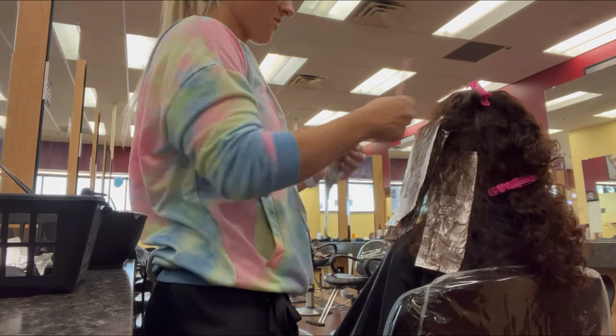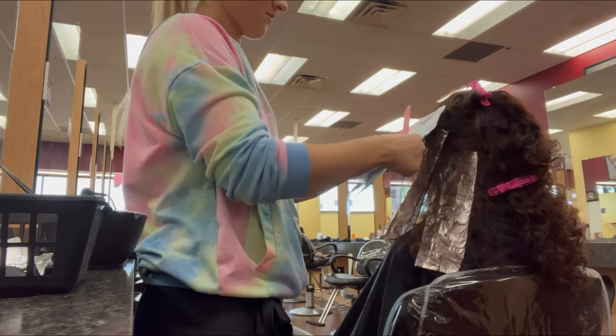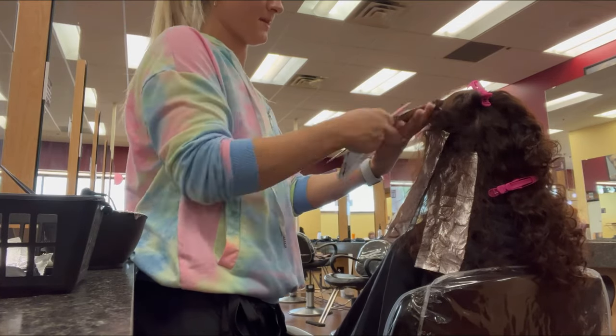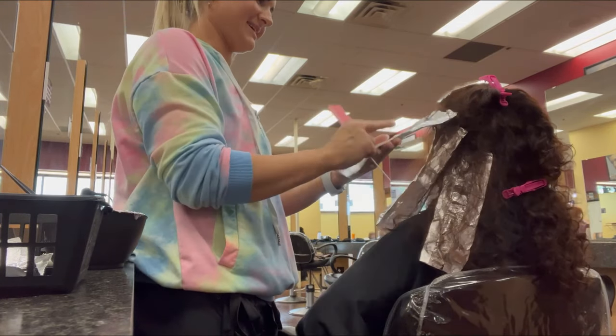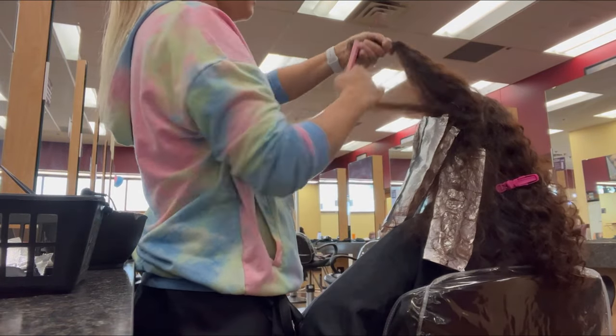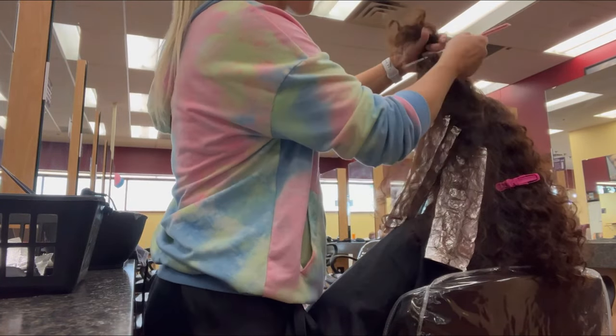I also did not tone her because it lifted to a really pretty caramelly color. So we ended up really liking it. And she had to get home to her daughter, so she didn't have a lot of time as well. So she had to get out of there. But she was really sweet and really fun. Like I said, she had a lot of hair, but we got through it. And it turned out so pretty. And I loved it.